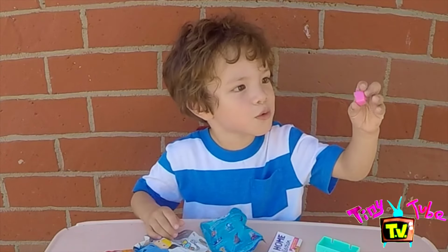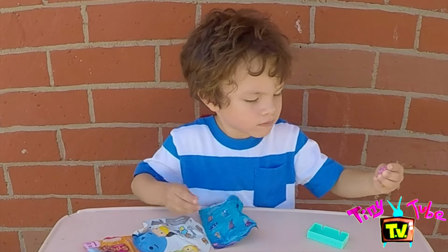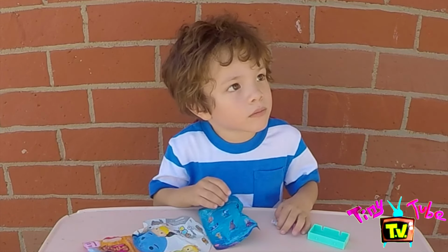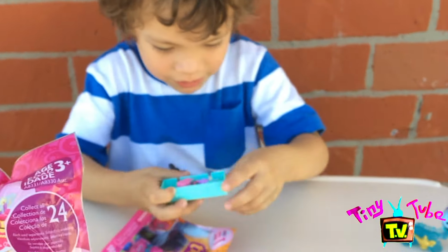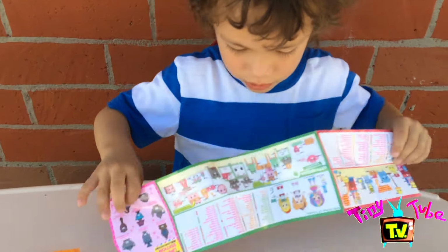Okay. I got the juice. It's juice? I think it's lotions and like shampoo. Like maybe that belongs in the bathroom. It's like these are fake. I like my Shopkins. I'm looking for the bathroom.